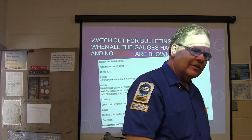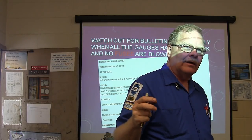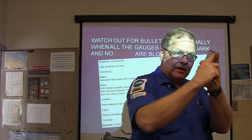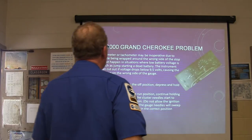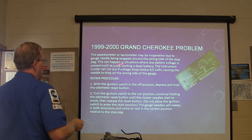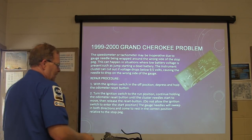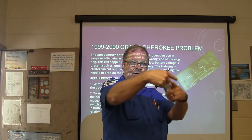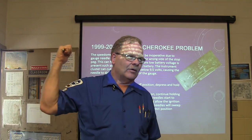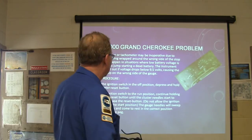Although sometimes you can unplug the battery for a while, like overnight, or touch the battery terminals together after you unplug them, and you can fix something like that sometimes. Speedometer, tachometer, might be an operator during the gauge needle being wrapped around the wrong side of the stop peg. You might see that going whoop, goes all the way around and sits on the peg on the bottom. You ever see that? Mm-hmm. I think that Envoy that we got out there does that same thing.